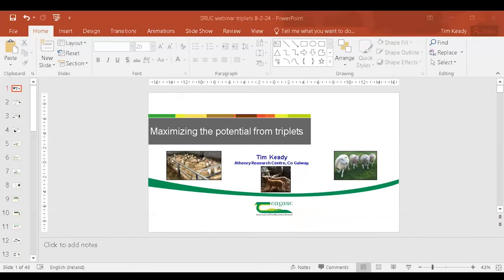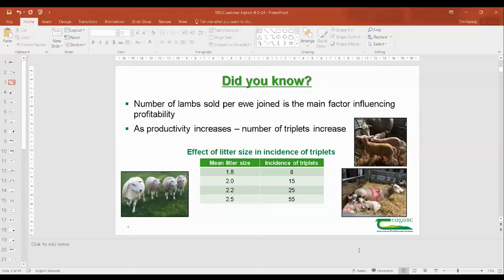To talk for the next half hour or so on maximising the potential from triplets, and I'll also cover a piece on ewe nutrition. So I suppose the first question I'd ask is, did you know that pregnancy nutrition is the foundation influencing profitability of grass-based systems of prime lamb production? Because it impacts on lamb mortality. Firstly, 60% of mortality occurs within 24 hours of birth. And when we're talking about mortality, we're talking about lambs that were born alive that died, and we're also talking about lambs that were stillborn. The second important point we want to talk about tonight is the number of lambs sold per ewe, because the number of lambs sold per ewe is the key factor affecting flock profitability.